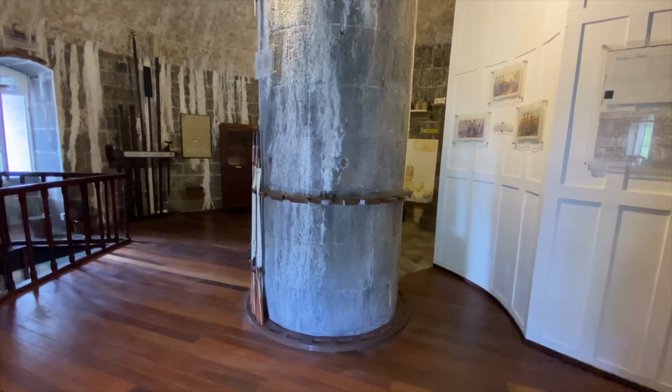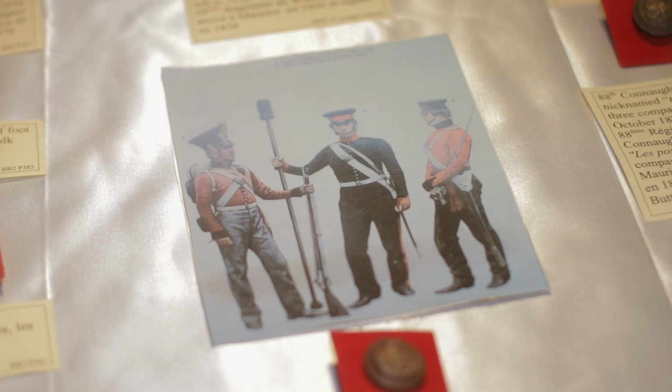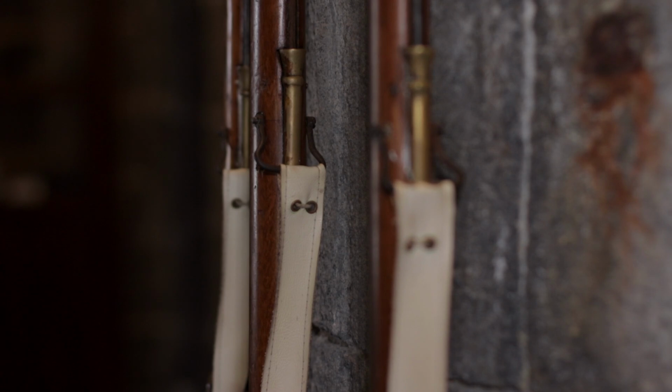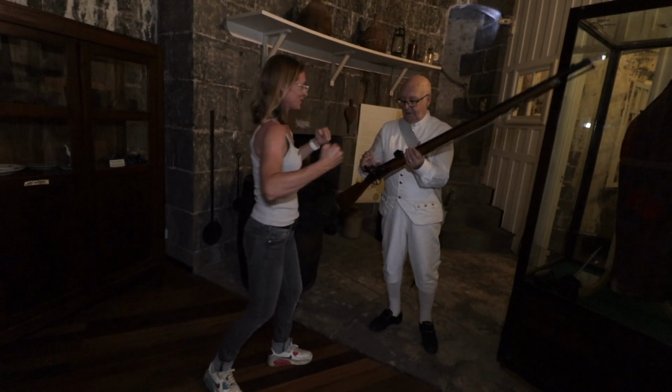This floor was used as a kitchen, dining room and bedroom for the 20 soldiers. Also stored in this area were the 24 muskets. And I bet that's pretty heavy, isn't it? Yeah, nearly 4.9 kilograms. So you have to be very strong.